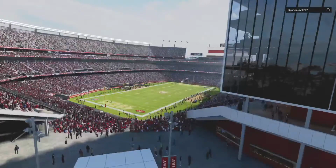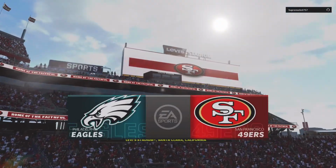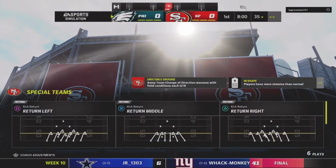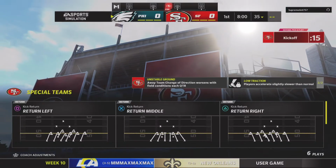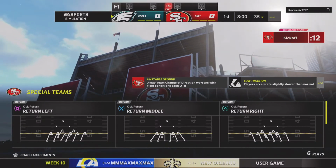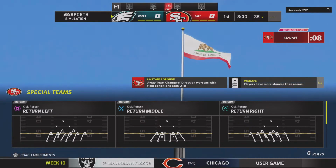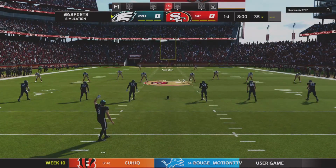About 40 miles or so south of Candlestick Point, at a place that first opened back in 2014, you get a look at Levi's Stadium here in Santa Clara, California. A few short moments ago, these two teams made their way out of the Levi's Stadium tunnels, and the noise level in this place was deafening. They're set for football as the 49ers get ready to do battle with the Philadelphia Eagles.